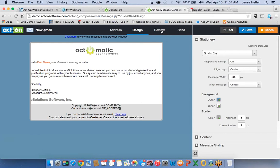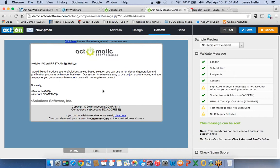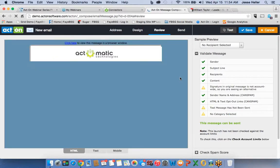Once it's to your satisfaction, you review. This is how it looks. You can send yourself a test email. It tells you what needs to be done. It won't let you send it without it. Shows you what it looks like on a mobile phone. This doesn't look so hot. So you'd go in and make some edits.